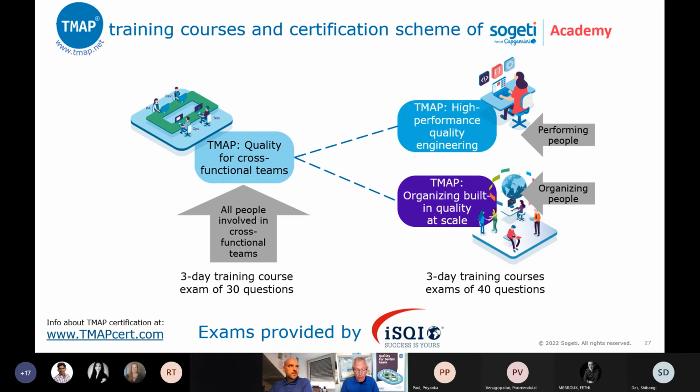And for all these training courses, there are official exams that are provided by ISQI, which is a worldwide exam provider. And by now, there are already 6 countries of Society where these training courses are delivered. And by the way, it's not just Society, it's also Capgemini. So it's both Society and Capgemini that deliver TMAP training courses. And the number of countries is still growing. So that's a very positive thing.